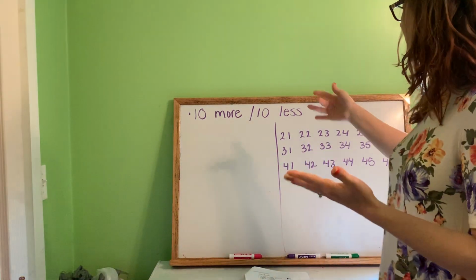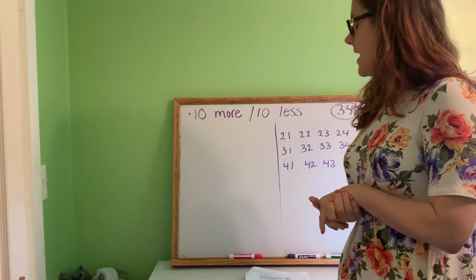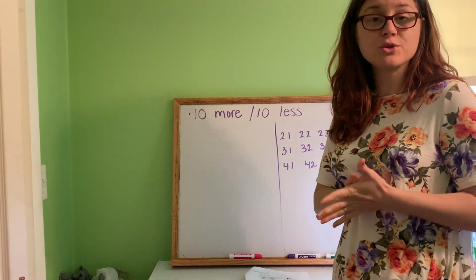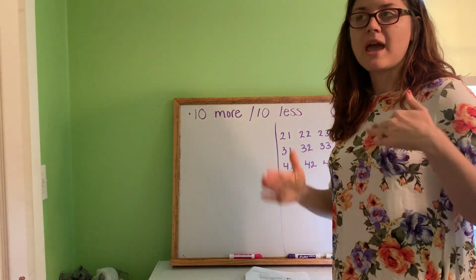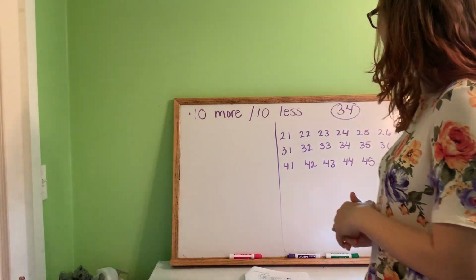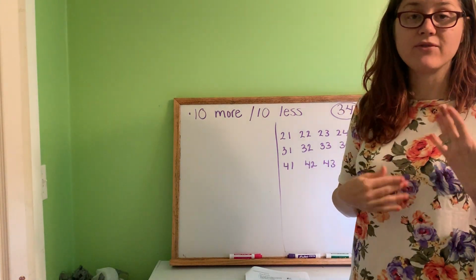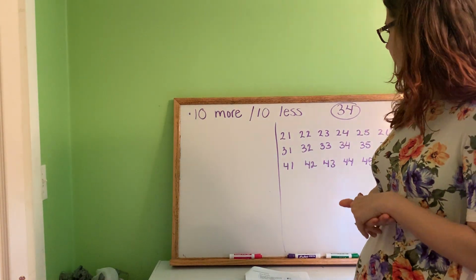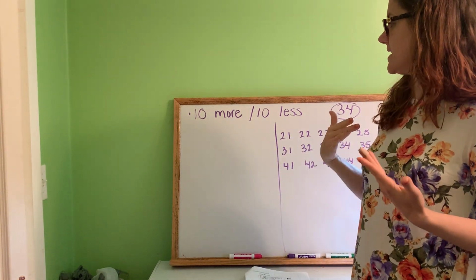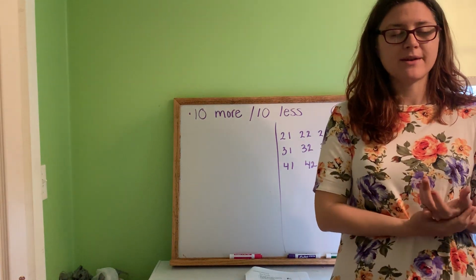The focus is 10 more or 10 less than a number. There also will be some skip counting by 2s, by 5s, and then also modeling 1 more and 1 less. So in the packet, it's going to be presented a few different ways. I just want to go over those. Before I start the ways that it's going to be presented, I'm going to jump ahead and tell you where we want them to be.